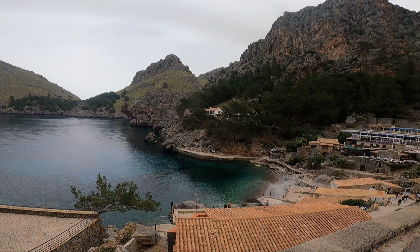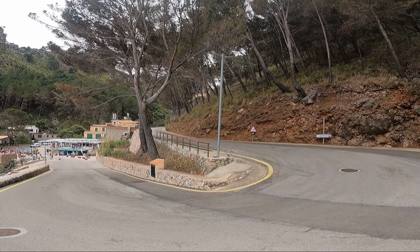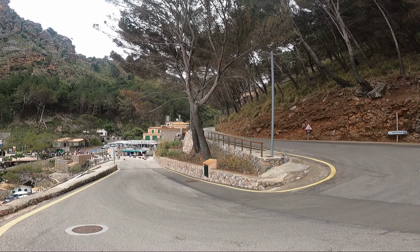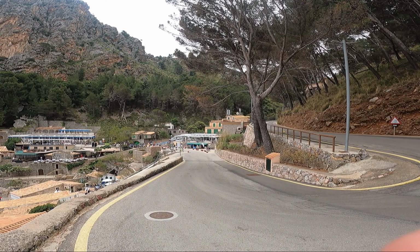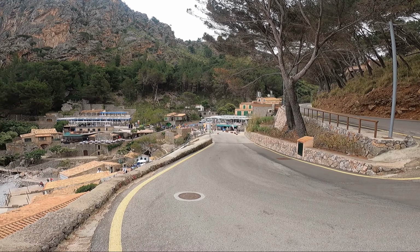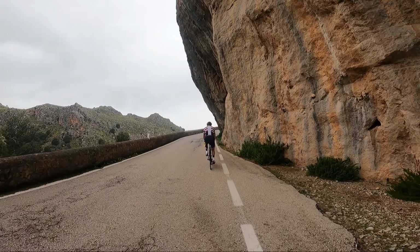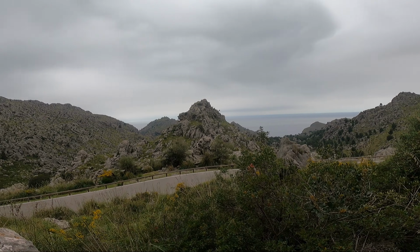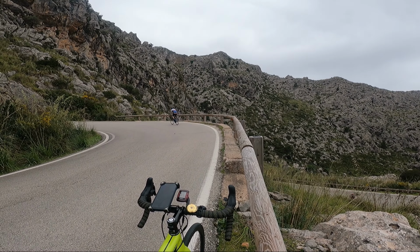Final view of Sa Calobra before heading up this nice twisty road for, I guess it's 10 kilometers. I think the average gradient is 6%, and I am already tired. But let's do it. That's about 5 kilometers into the climb, and feels nice to get off the bike for a few seconds.